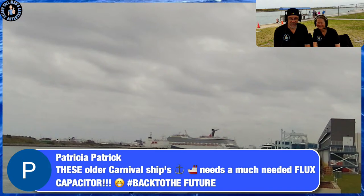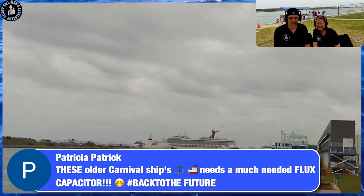Hi, the older Carnival ships need as much needed flux capacitor, right?